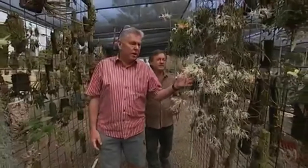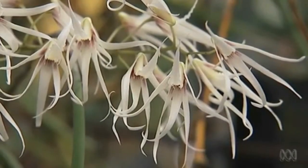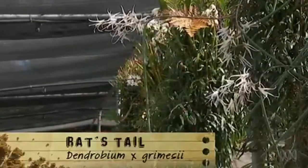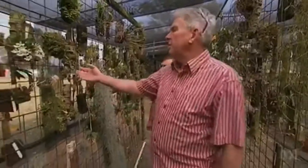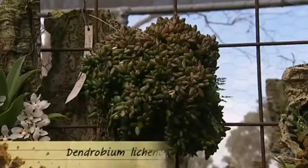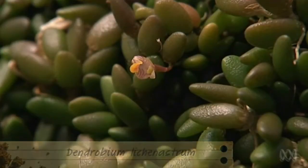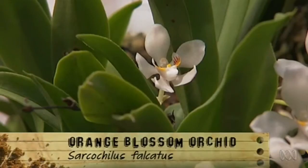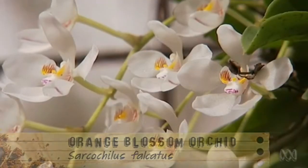For instance, this one here, Dendrobium grimesii, is a very rare natural hybrid, and it's got like rat's tails, if you like, and hangs down like a bridal veil, and they're its 2 common names. Across here, for instance, you have Dendrobium lichenastrum meaning moss-like, and little bulbs there, tiny little flowers. Also over here we have one of the best genera in Australia, which is Sarcochilus falcatus, and that has a common name of orange blossom orchid, because the flowers are similar.